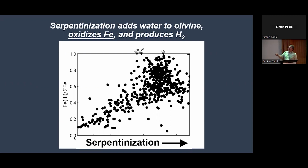And then this y-axis here is iron oxidation. So as we go from iron 2+, so iron that's ultimately in that original green olivine, is being oxidized, and it's becoming iron 3+, and it's ultimately producing hydrogen during that process.